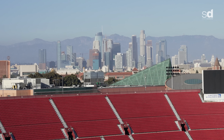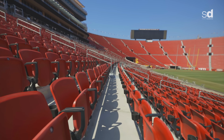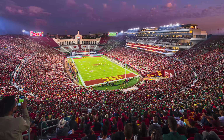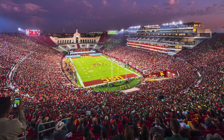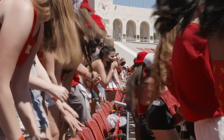You know, Los Angeles is the entertainment capital of the world, and there was an entertainment venue here for them to let their fans enjoy. We did something for every fan in the entire stadium. New seats, handrails in the aisles, new video boards so they can watch the game on the video boards and replay, connect to Wi-Fi and experience the game on the phone, better sound system. It was really amping up and making the fans more comfortable, and that energy transfers to the players on the field.